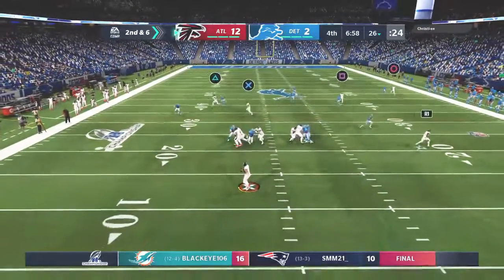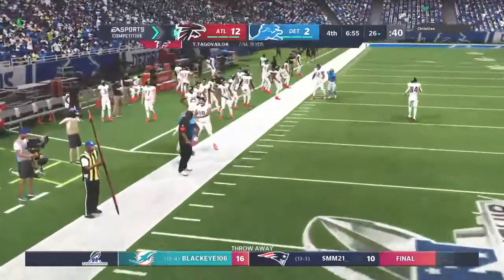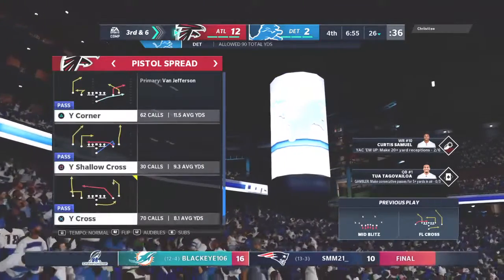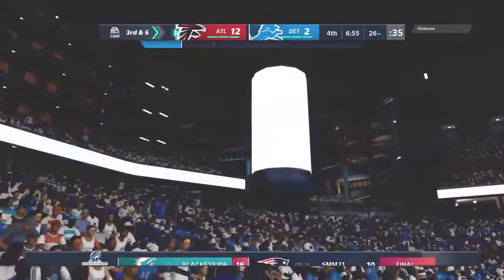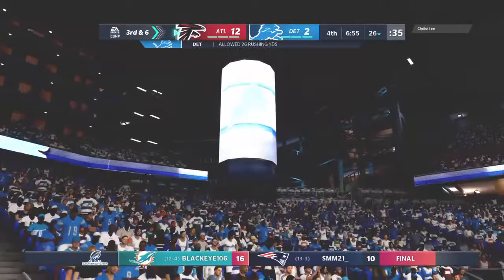Tua wants to throw it on 2nd down. Being chased out left, and seeing nowhere to throw, he chucks this one away from harm. Incomplete. Now it's 3rd down, 3rd down and 6 yards to go.